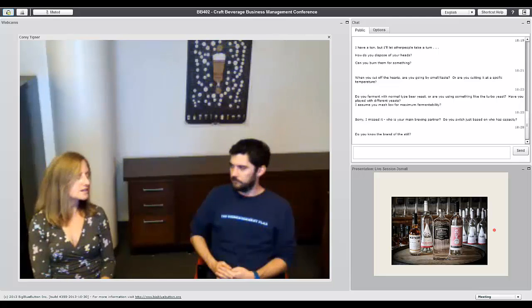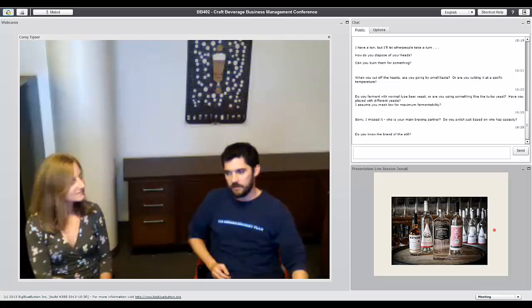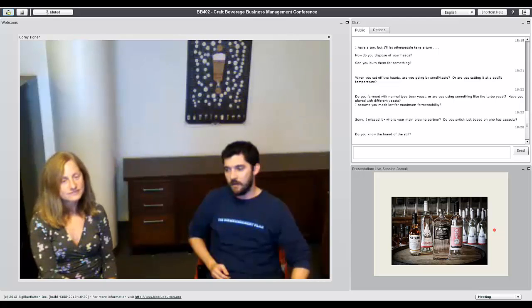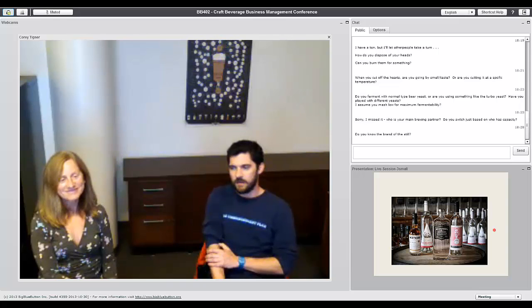Do you know the brand of the still? There is not a brand of the still. We had this custom built. There's a fabricator in Candy, Global Stainless, so we work with them on our own design for the stills. They're basically repurposed brewing equipment that we've modified. Kind of a standard design for them.